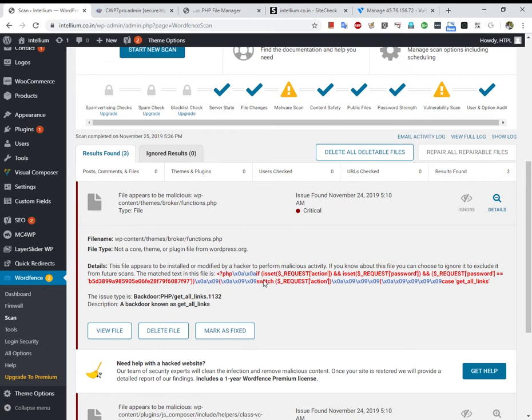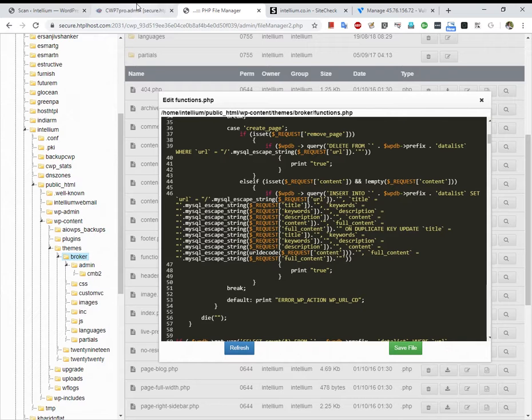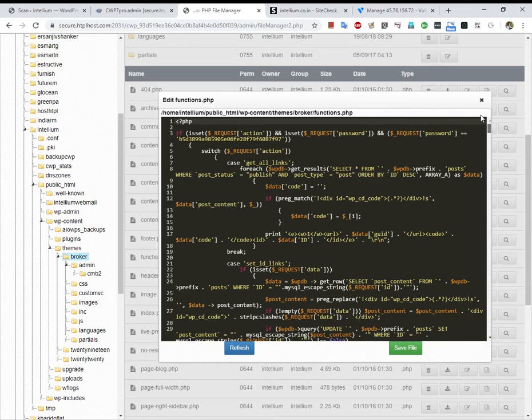So this will be used to send malicious email to other people, and finally will end up getting your website hacked or being suspicious. So we need to remove this. I'll look for this string as a whole, and we'll copy it, and we will go to the code file, and we'll look where it has been pasted. Preferably it is at the starting of the document, or it is at the end of the document.